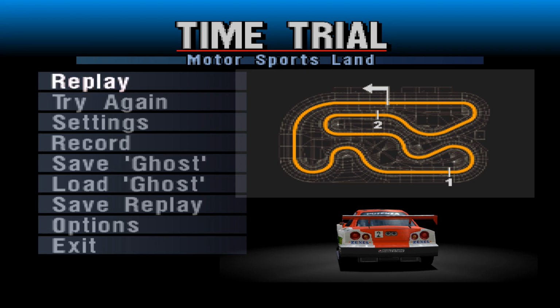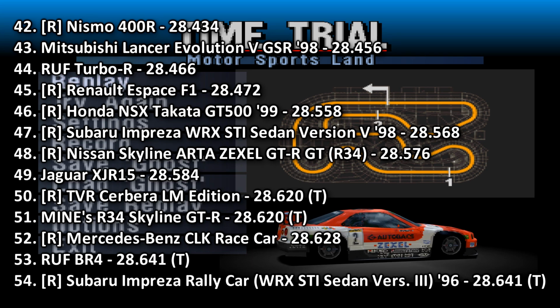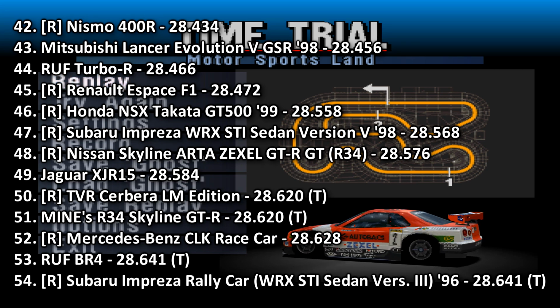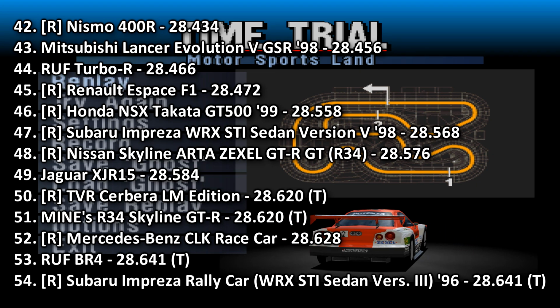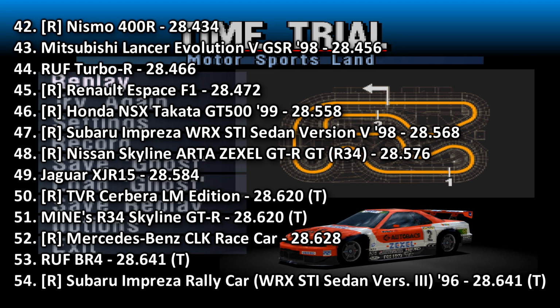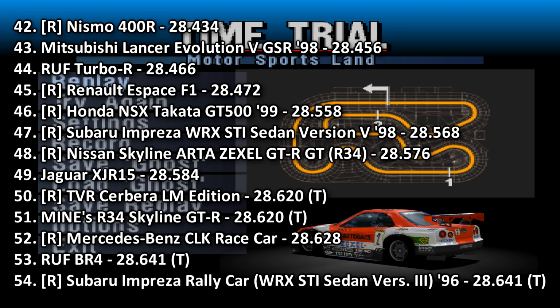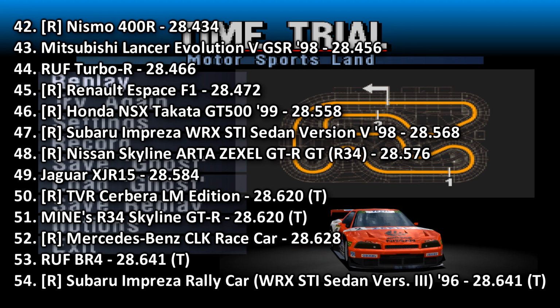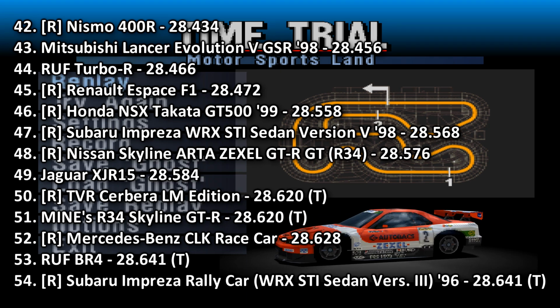A 28.576. We'll place this into 48th. Goes in between the Subaru Impreza WRX STI Sedan version 5 and the Jaguar XJR-15. It is quicker than the TVR Cerbera LM edition, quicker than the Mine's R34 Skyline GTR, which is very interesting. That does now make this the quickest R34 to go around the course. Not the quickest Skyline, which is the Nismo 400R, but nevertheless.